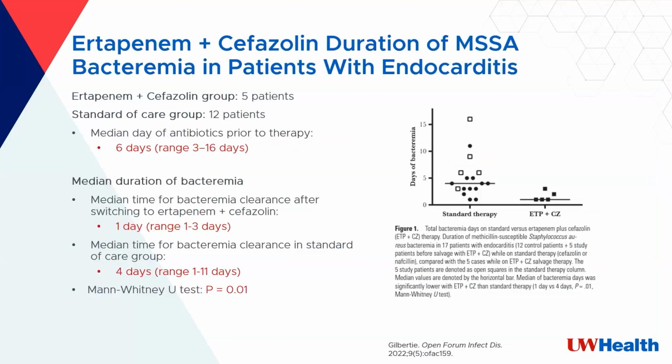In regards to the clinical case side of things, there were 5 patients in the ertapenem and cefazolin group, and there were 12 patients who were treated with the standard of care, which was monotherapy, either nafcillin or cefazolin. The median days of antibiotics prior to therapy was 6 days, but the median duration of bacteremia after the switch was a single day for ertapenem and cefazolin, so rapid clearing of the bacteremia, as compared to the standard of care, which was 4 days. So that was clearly statistically significant.